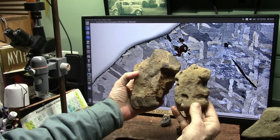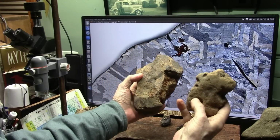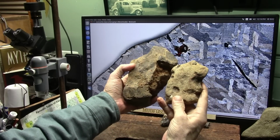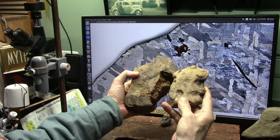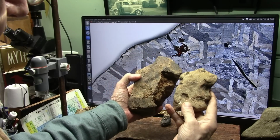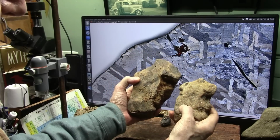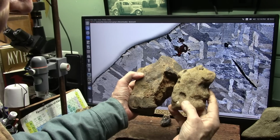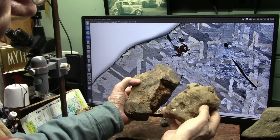Identical, same fingertip. Even that spot, you see that? And that spot right there? It's the same spot. And even the giant one that's in my front yard has that same spot. The other one is very well preserved, so it's just not run off like this.